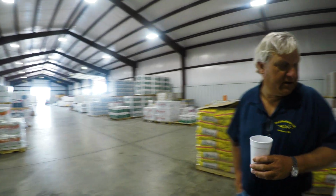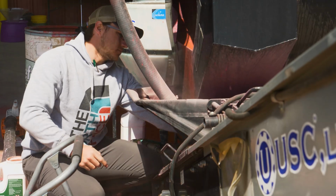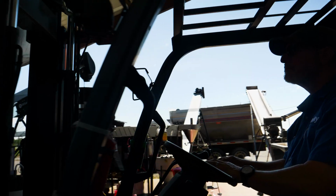All right, so we're gonna treat our seed. We're gonna treat it with Intego Sweet, which is the fungicide and insecticide seed treatment. Then we're gonna add an inoculant to it, and then we're gonna put a moly product on it for the molybdenum. So far, so good.